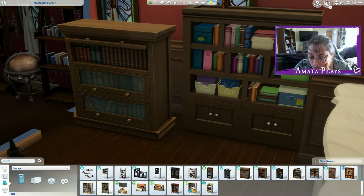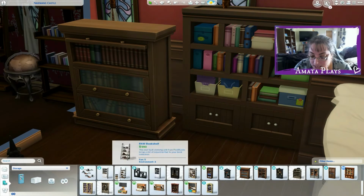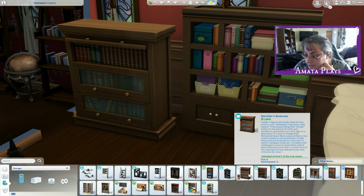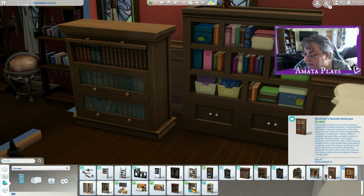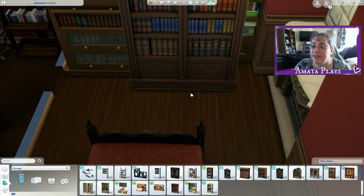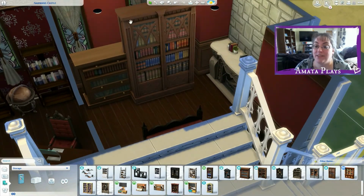There's a taller one. There's a full-sized one that is like a lawyer bookcase. Where is it? That's the small one. But there's another one that is very similar. And again, here it is. This fabulous bookcase. Look at this, the wood, the structure. Look how fabulous this bookcase is.